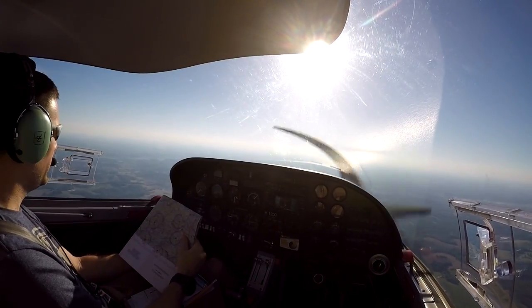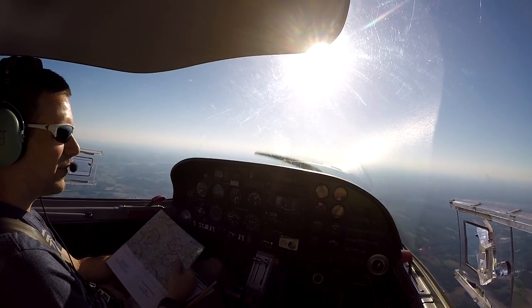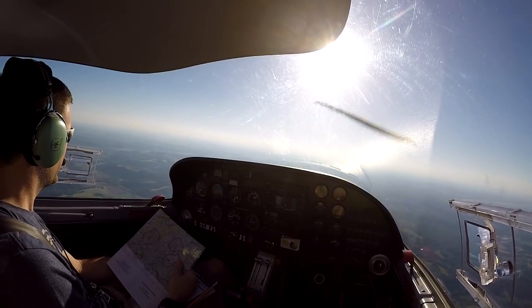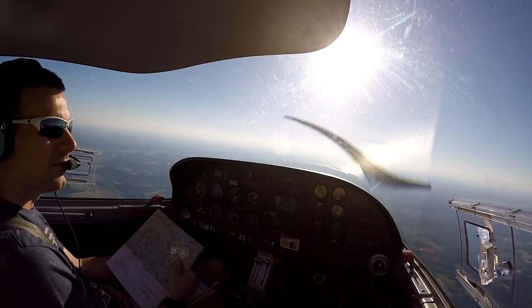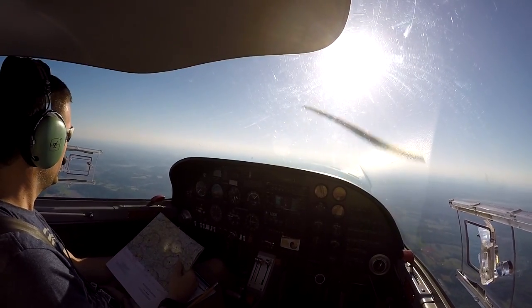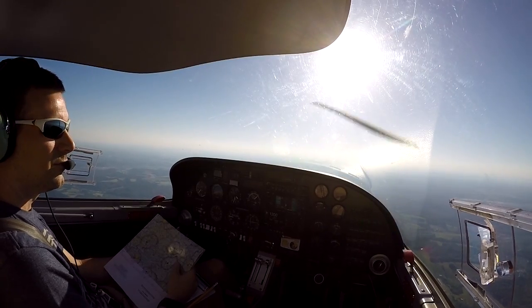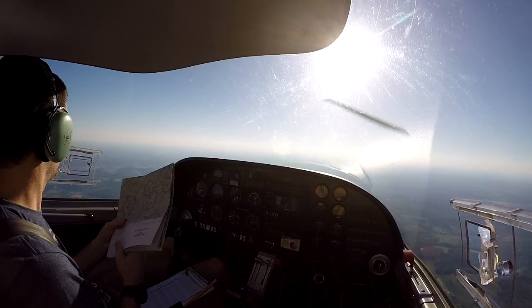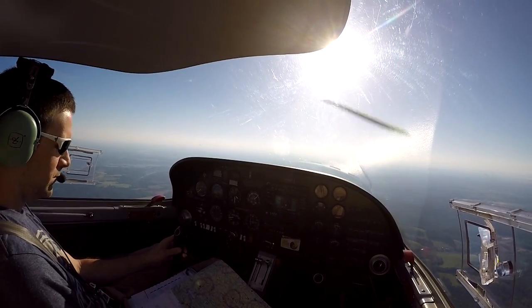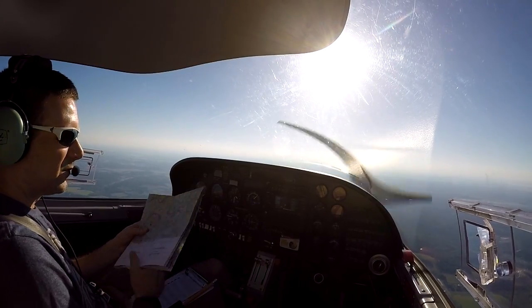Elevation at Richard Downing is about 979 feet, so pattern altitude is 2,000. I have 1,500 feet to lose, and I'm about 12 nautical miles away. If I can lose altitude at about 500 feet per minute, maybe a little shallower than that, maybe 300 feet per minute, it'd take me about 5 minutes to descend. I'm going to go ahead and start that descent now.